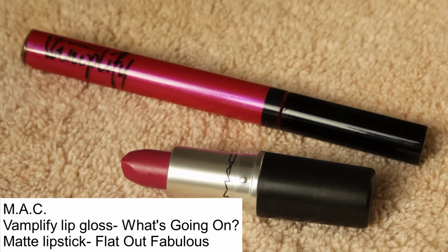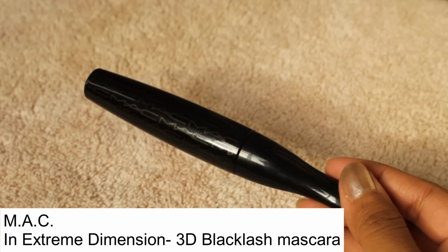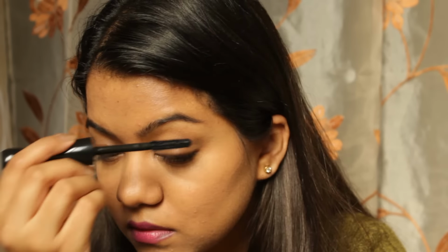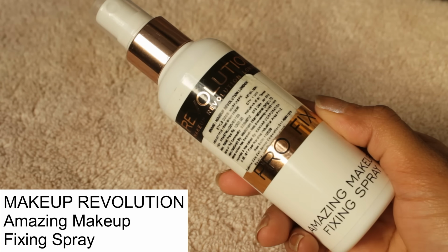After some more coffee, it is time to move on to the lips and give the final finishing touches to the look. So I'm using this combination of MAC matte lipstick in Flat Out Fabulous here. On top of that, I'm going to apply the MAC Vamplify lip gloss in the shade What's Going On. I'm using the MAC In Extreme Dimension 3D Black Lash mascara and applying just one light coat to the eyelashes. I generally apply mascara only to the upper eyelashes. I don't apply mascara to the lower lashes. That's a personal preference. And as a finishing spray, I'm using the Makeup Revolution Amazing Makeup Fixing Spray all over the face, and that's about it.